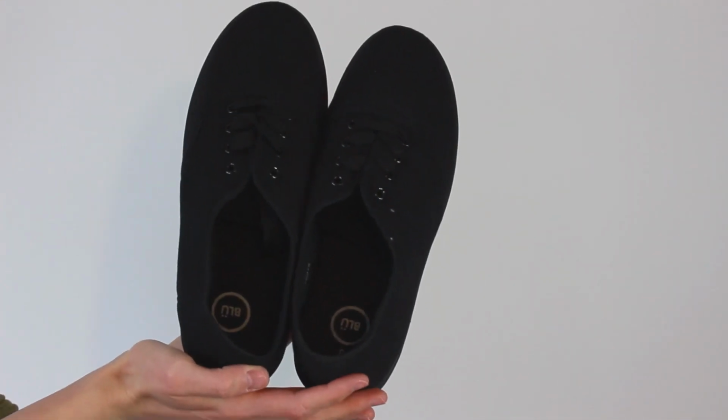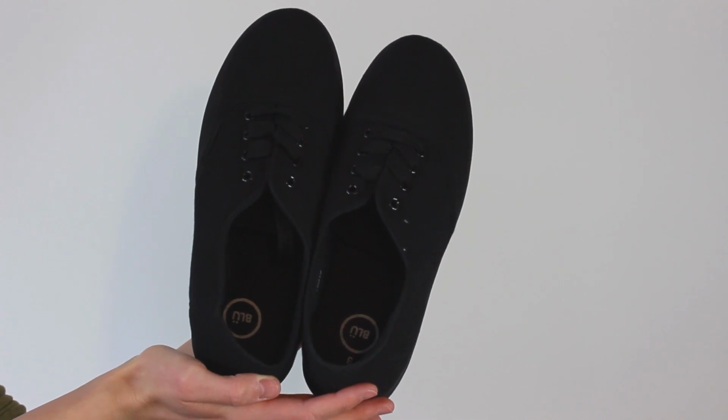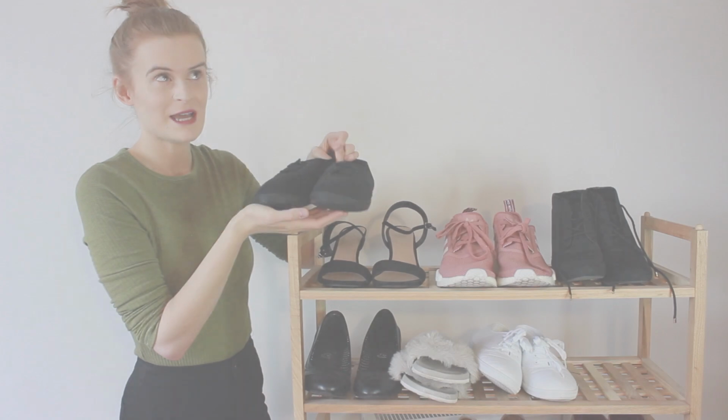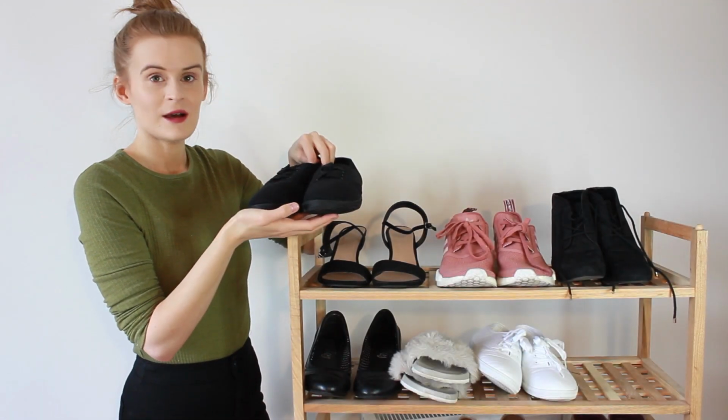In time, potentially, if ever my salary were to increase, I would consider Tom's, because they do a very similar style. However, Tom's is ethical. So there we go.